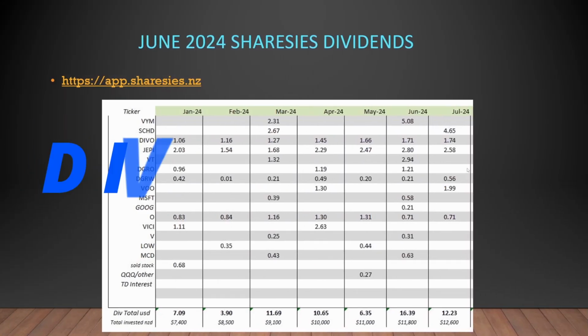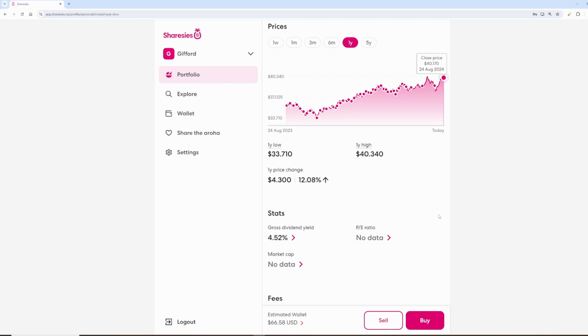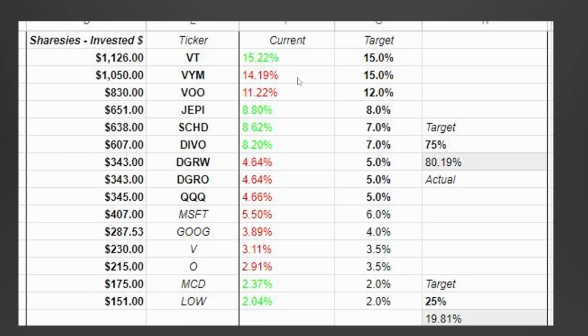The second dividend payment is DIVO, and that paid me $1.74. So I've currently got 16.79 shares of it and it's currently up 12.85%. And DIVO has a gross dividend yield of 4.52%. Again, I usually buy weekly, however I've recently gone over my cap of DIVO, which is at 8%, right here 8%, and I only want my target to be 7%, so I won't be buying any more for the near future until I reach the other caps of these other stock tickers here.